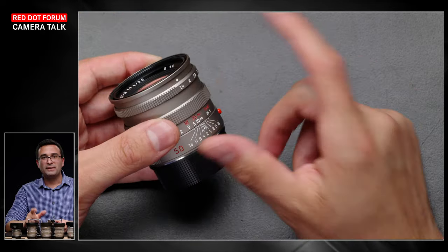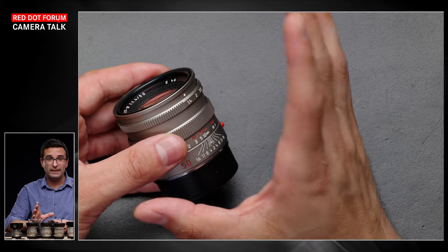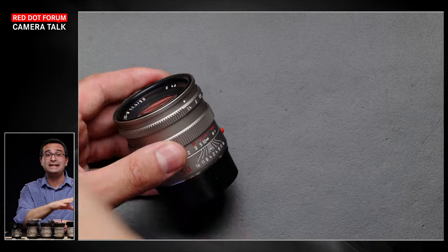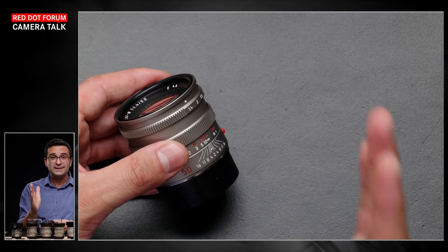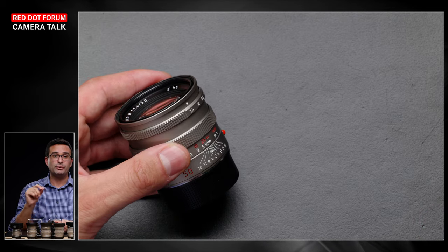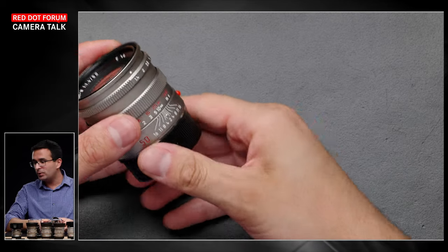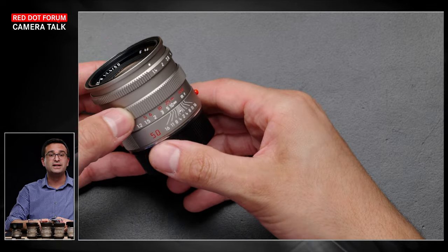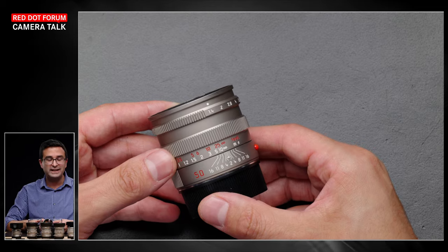What's interesting is the black version 3, of all the 50 Summilux versions ever made, is the lightest at 275 grams on my scale. I actually weighed all these lenses; I didn't just trust the specs. If you want the lightest 50 Summilux from all the versions, get a version 3 in black. At 275 grams, it is crazy light. This one in titanium is 370 grams, so it's almost 100 grams heavier. It should be the same weight as silver, right? It is, yes.